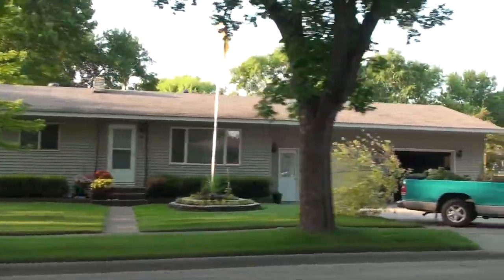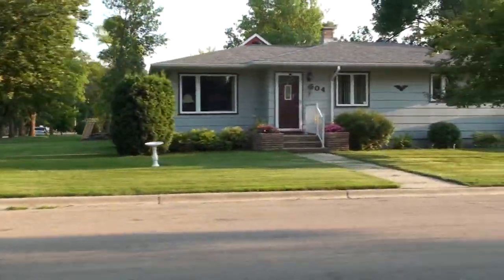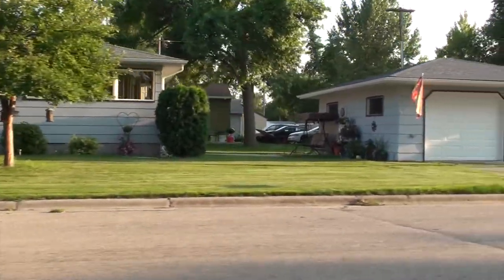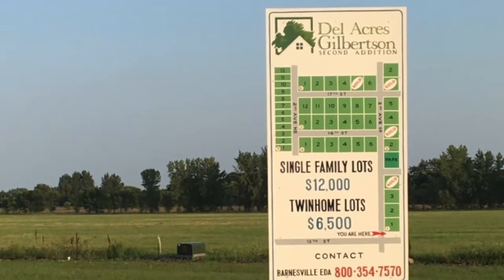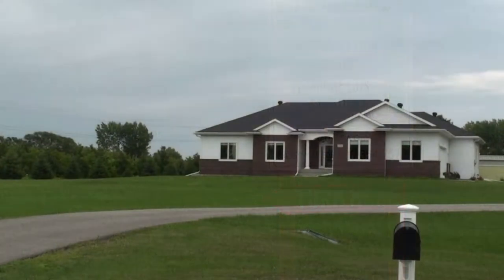Barnesville's growth patterns have coincided with efforts to encourage young families to move to the area. There are a wide array of homes for newcomers and current residents to select from. While most of the properties were built prior to 1979, the Dell Acres Gilbertson Addition on the southeast end of town offers lots for customization and new construction.